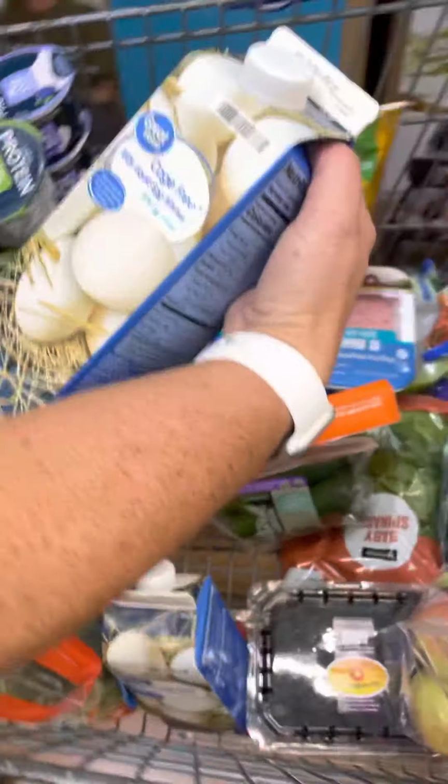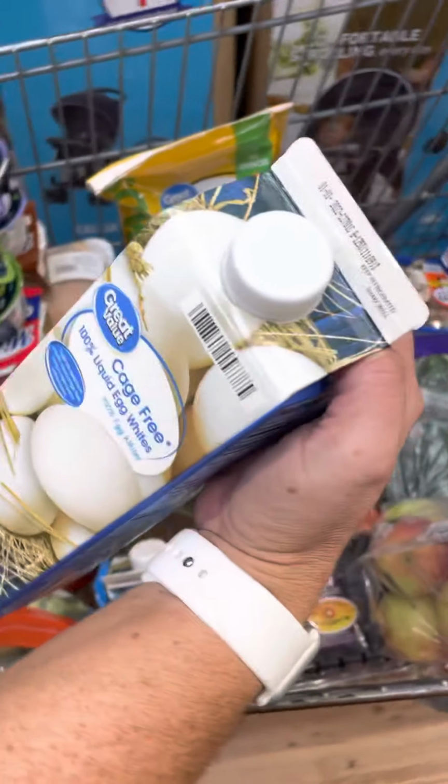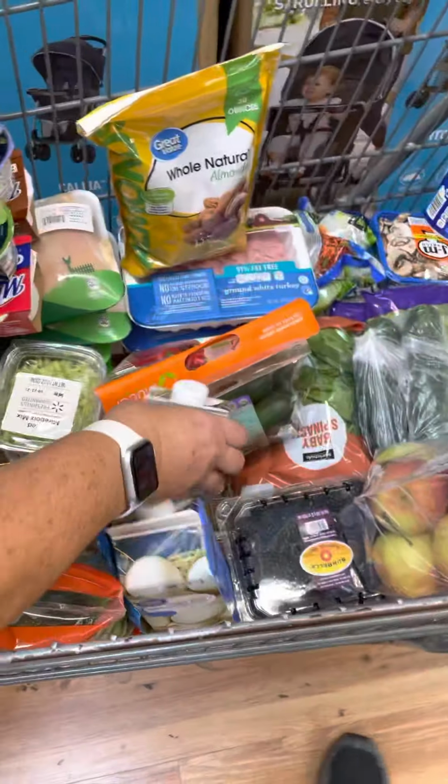So egg whites for egg white souffles, for casseroles. Yes, and putting them in muffin tins and putting them in the oven. And we'll go through and post some recipes on those too.